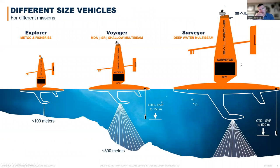Three different vehicles, Explorer, Voyager, Surveyor. They focus on different missions. You can see here on the slide. They're all able to, again, be no spatial, no temporal restrictions.